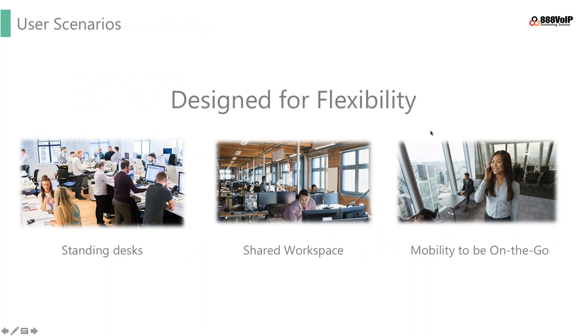So we want to take a look now at a couple of different use case scenarios for these different phone models, looking at a couple different user workspaces around maybe potentially standing desk environments, shared workspace environments, and on-the-go environments, and see how the feature set of some of these new phones kind of stack up for the different types of potential workplaces that these could be used in successfully.